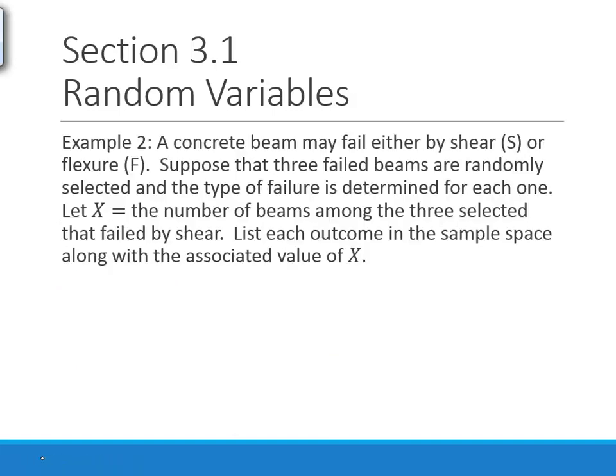Okay, moving on, another example here. Going back to our concrete beam example, some of us of course know that this can fail by either shear or by flexure. Suppose we take 3 failed beams and then determine the type of failure for each one of those beams. So our random variable here, we're going to let x equal the number of beams among those 3 selected that failed by shear. So let's list each outcome of the sample space and then write down also the associated value of that random variable.